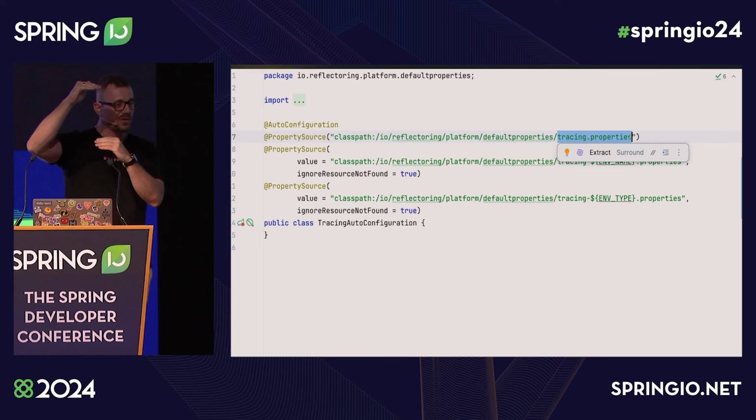And the ultimate goal of platform engineering is, of course, developer happiness. We want developers to be happy with the platform. If you ask corporate people, they would say the ultimate goal is developer productivity, but it's the same thing. Happy developers are productive, and productive developers are happy. So what does that have to do with Spring Boot?